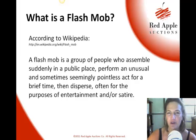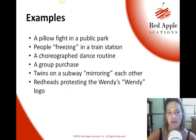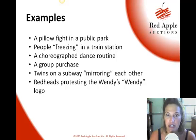I lived in New York in 2005 and 2006, and I think the flash mob concept started in '03, so there was a lot of activity going on in New York at this time about flash mobs. Some of the ones I've read about or seen include a pillow fight in a public park. There were people who froze in a train station for 5 minutes, so as they're going through Grand Central, they just suddenly freeze. Can you imagine how everybody walking around them is like, what's going on? It's great. You can go to YouTube and watch the video for that.